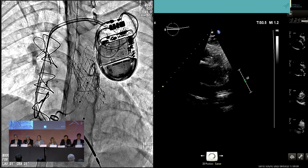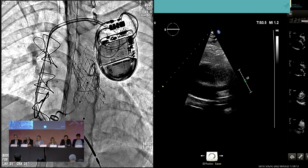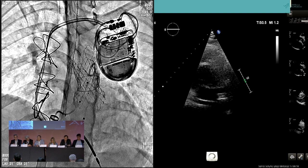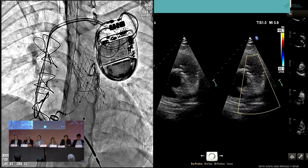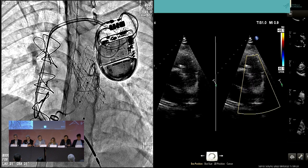My concern is it's possible to have fractures in the future. Or something else. I think it's possible to increase the endocarditis in the future. This is my concern. What do you think, Marcelo? That's a great comment and great concern.